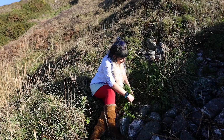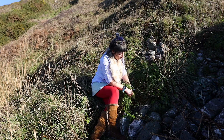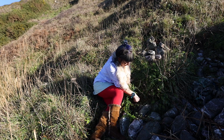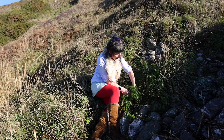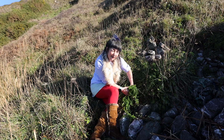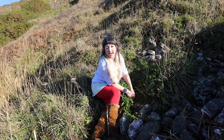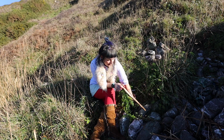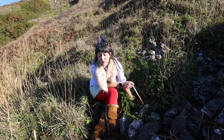Now, you must remember that it is illegal to dig up roots without permission from a landowner. We are on the Edgecombe land, Edgecombe estate, and we do have permission to forage here. And I've never really met anyone who's been upset with me taking a wild carrot out of the ground. But do check with who owns the land, do check where you are before you start pulling any roots out of the ground.